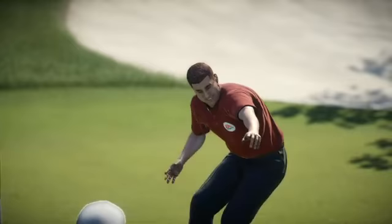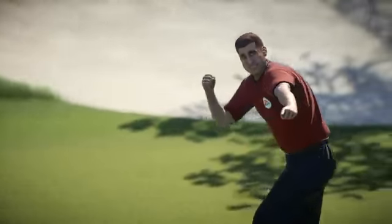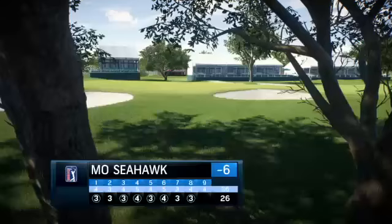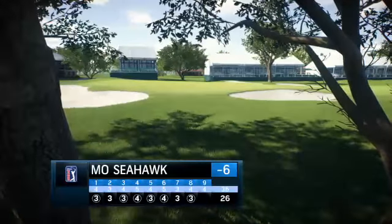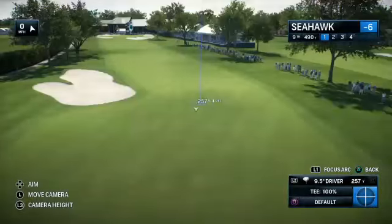That's birdie, and that's just another example of how everything seems to be clicking today, especially on the greens. Yeah, good green reading, too. You've got to take your hat off to that. The line has been perfect, and the pace has matched it.